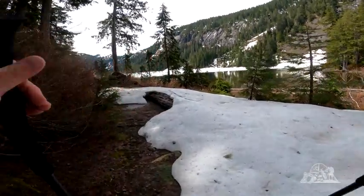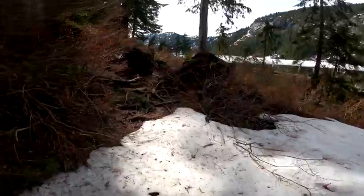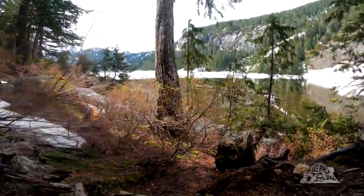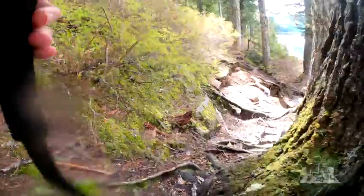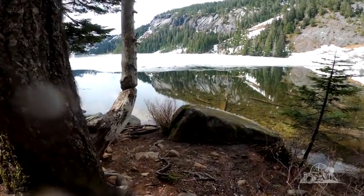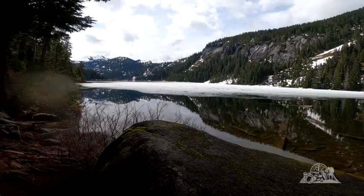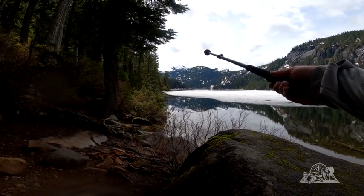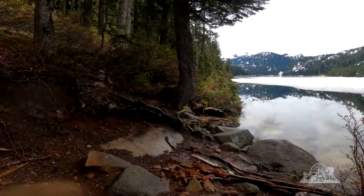Well, there's a lot less snow here than there was at Snoqualmie. You can see the outlet's a bit more open, and even the middle of the lake is a lot more open. Quite a bit more melted than Snoqualmie. So Snoqualmie is just over that ridge there and down the other side.